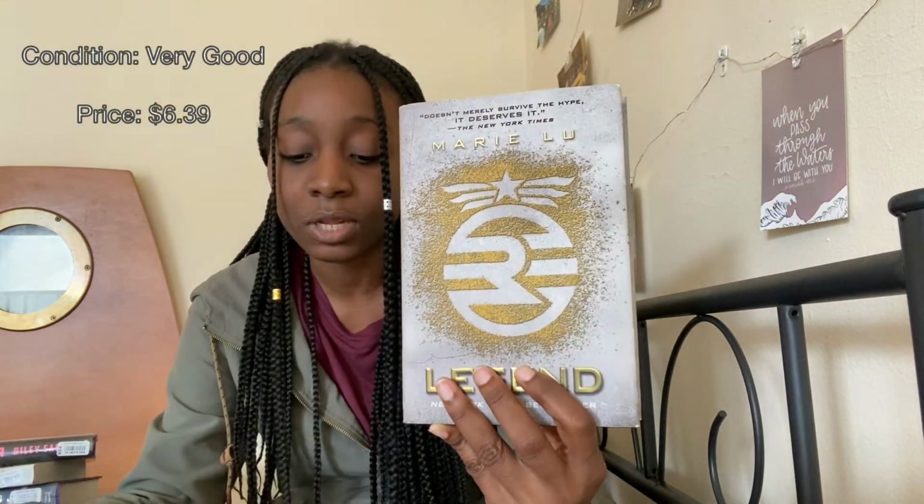I stopped because I needed to do a buddy read with someone else, but I think just 30 pages in, I was already like, I don't want to put this book down. Really enjoying it already. I'm hoping that it continues. I like the cover as well. And I got this in very good condition for $6.39. I do think that's kind of expensive for a used book, but still really beautiful. I do think it deserves its very good condition. It looks stunning and I don't see anything wrong with it.